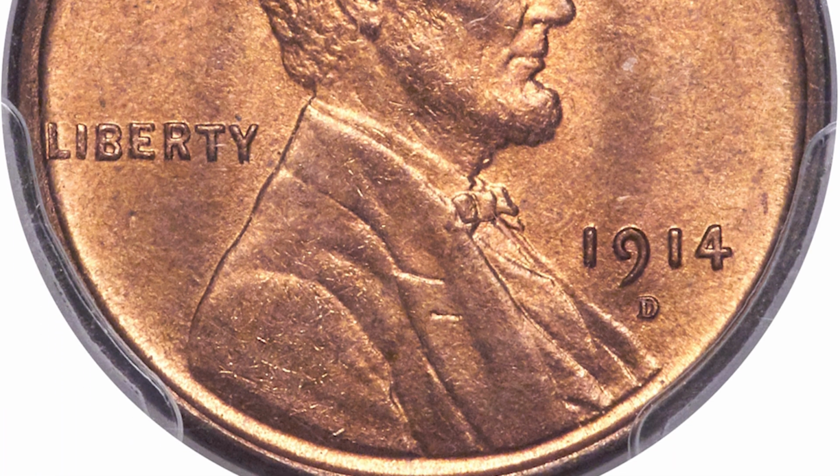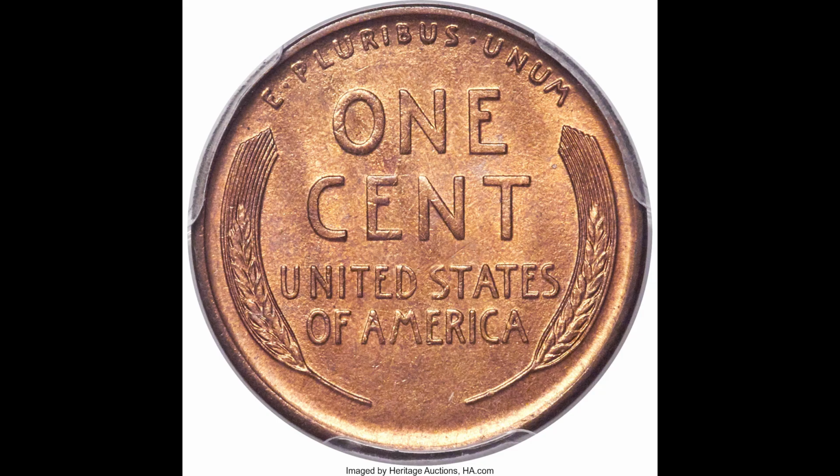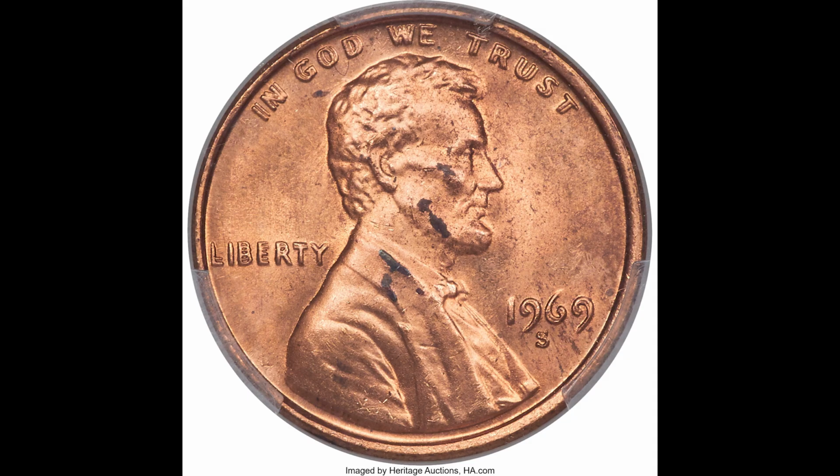and this one did not even get recognized as CAC certified. Even though it's really nice in mint state, it's not CAC worthy. If this coin had a CAC sticker on it, it would increase the value anywhere from, I would say, $5,000 to $15,000 because it's already in this mint state grade. But this coin sold for $44,400.